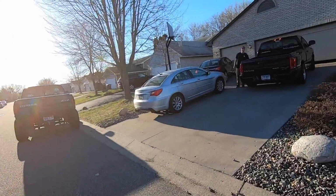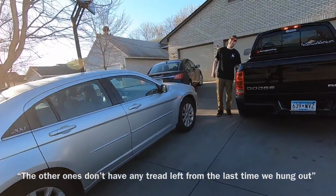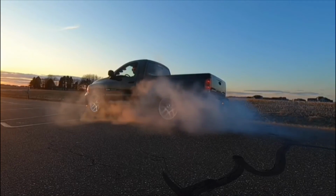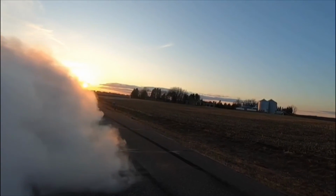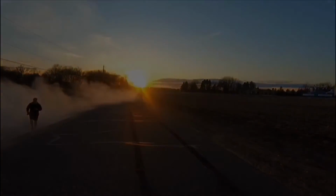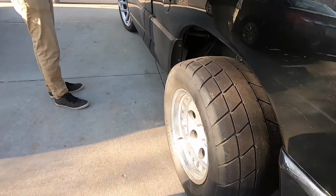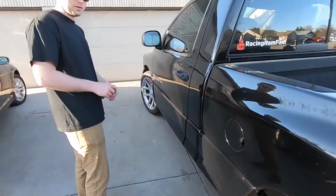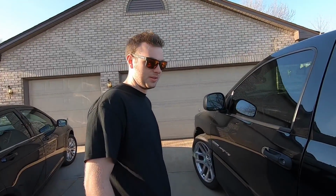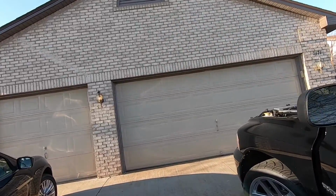Oh man, going all out. The other ones don't have any tread left from the last time we hung out. There you go. They're dirty. They've been sitting in my attic for about a year and a half since I blew the engine up. Sweet. Well, I haven't been drag racing since. You guys got to check this out real quick.